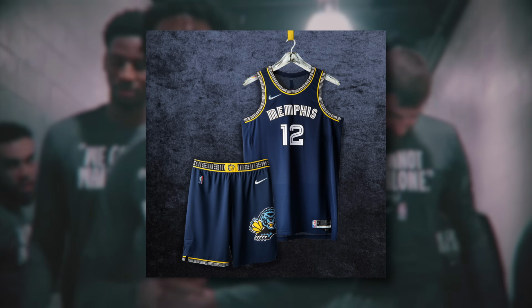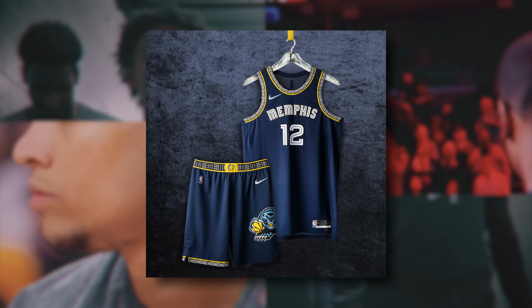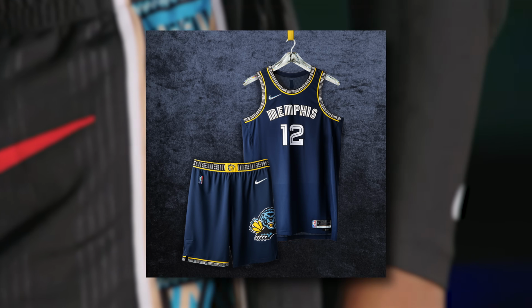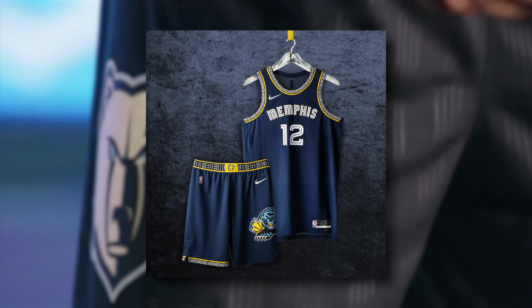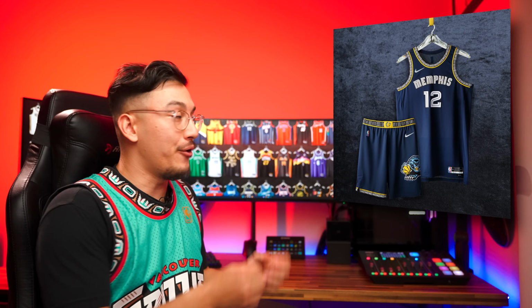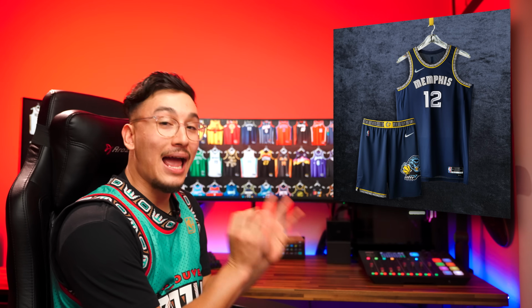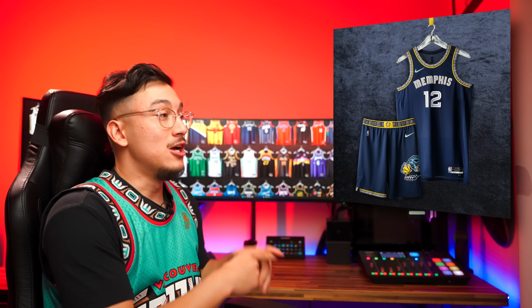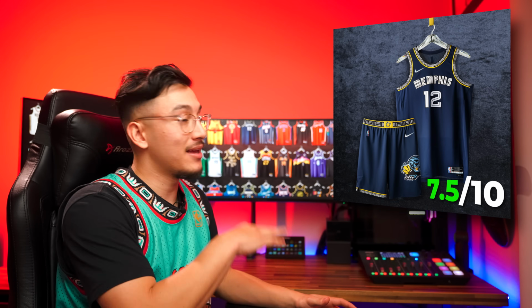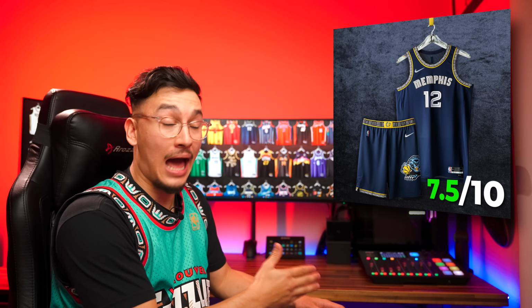I mean, when I look at these, if I was a Grizzlies fan, I'd much rather have the classic Vancouver Grizzlies era uniform instead of these. But to me, I'd much rather have the one that I'm wearing right now than these ones. But I like the idea, I like the effort, so I'm not gonna be too harsh on the rating. I'm gonna give it a 7.5 out of 10. Not quite an 8, definitely not elite, but it's still a solid outing.